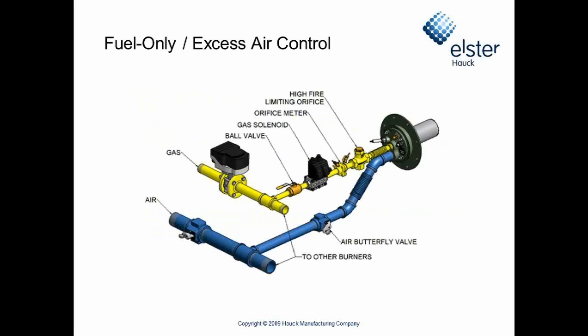We'll go through some of the basic types of system designs. Fuel only control, excess air. This system is used to create maximum mixing within the furnace. But there is the downside where you're not operating the burner at its highest efficiency. So what we're doing here is we have a fixed air setting, and we're using a modulating gas valve to control the gas flow to the burner.